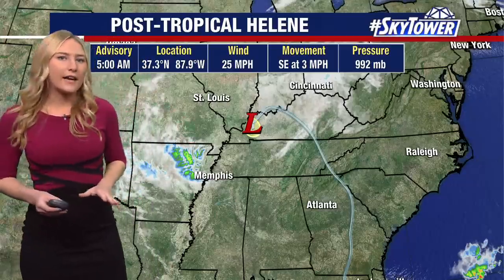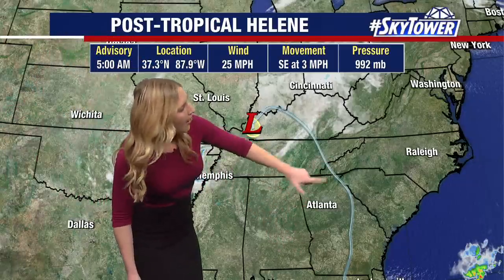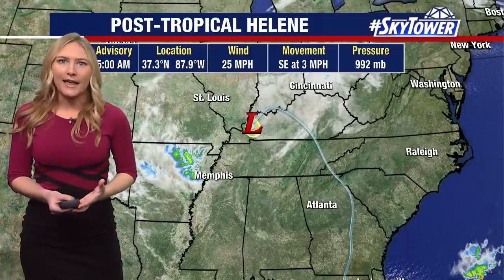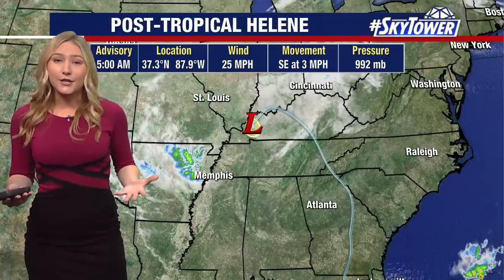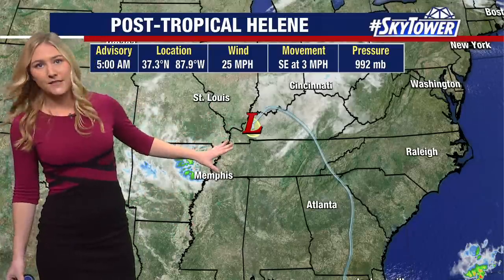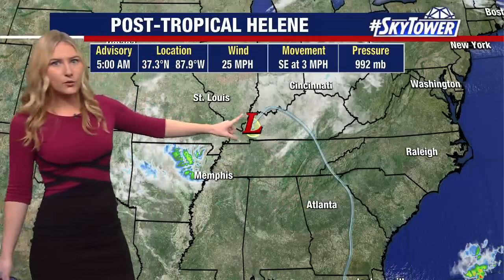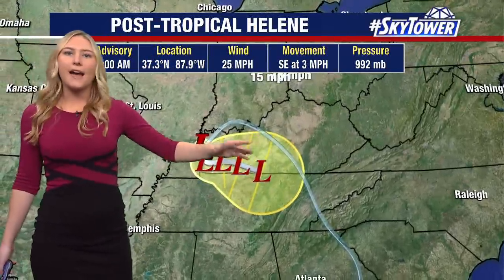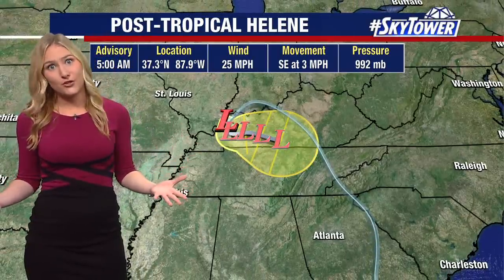The steering flow that kind of guided this storm north up into parts of Georgia collapsed. And when that happens, a storm doesn't exactly know where to go. That's kind of exactly what we've seen with Helene. It curved back to the west. And now as I play out this track map, look what it does. Little loop-de-loop action. It heads back to the east, but not a lot of forward motion expected.